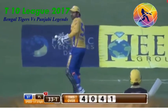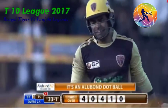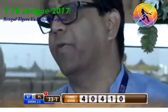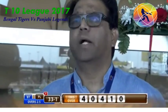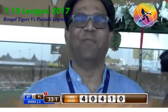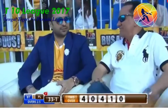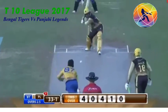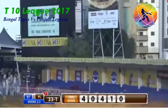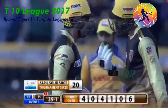Yeah, that's a good delivery. Bowled it just a wee bit wide to avoid the big flow of the bat. That's what it is. It's an Alubon. Dot ball. Big and long and 6. And a Sapil special shot. It's 39 for 1.